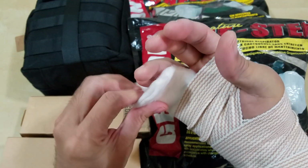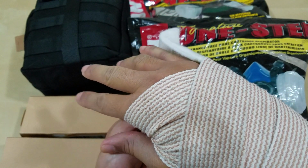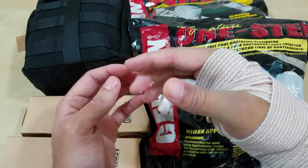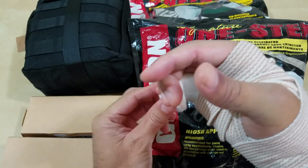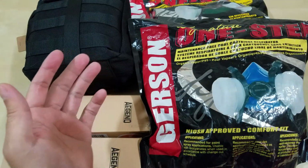I've pulled my hand out just a little bit more and gave myself a little more bandage so I can get some airflow. It's starting to stink a little bit, but I'm still prepping for the virus going around.